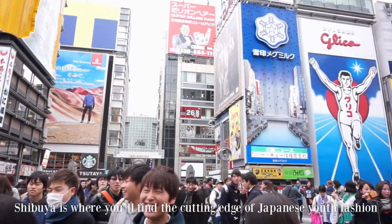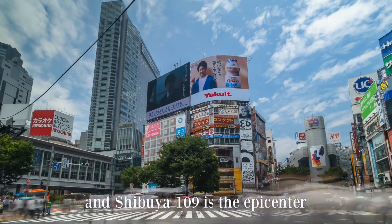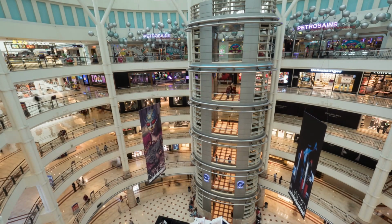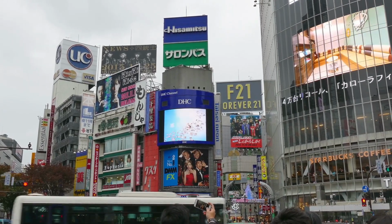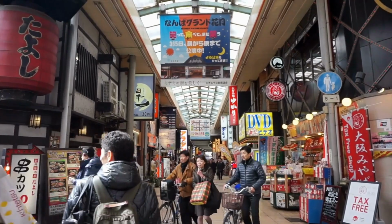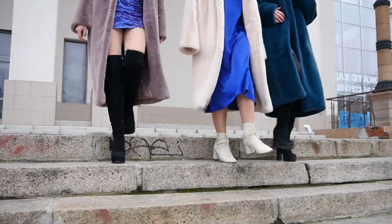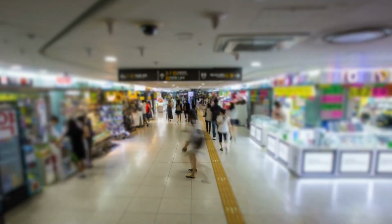Number 8, head to Shibuya 109. Shibuya is where you'll find the cutting edge of Japanese youth fashion, and Shibuya 109 is the epicenter. This shopping mall has been a landmark for decades, and it's where Tokyo's trendsetters come to shop. It's packed with stores that are perfect for people watching or picking up something totally unique. Even if you're not into fashion, it's worth checking out just to see how bold and creative streetwear in Tokyo can get. You'll see everything from neon-colored platform shoes to oversized avant-garde outfits. If you want a taste of what's trending in Tokyo right now, Shibuya 109 is the place.